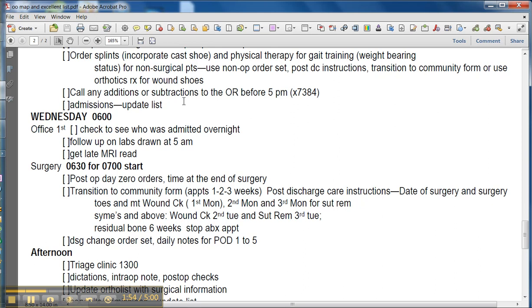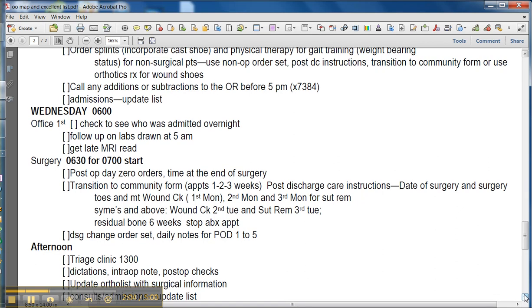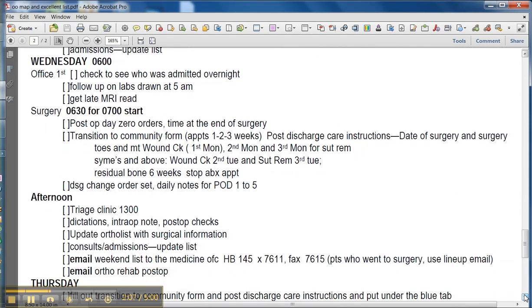Then Wednesday morning, I recommend that you get in around 6 o'clock so that you can check and see who was admitted overnight. Not that you're probably going to do anything about that, but just so you have an idea of what needs to be done, because people are going to start calling you if something was left out, like medication orders for pain meds, etc. You may need to be looking up labs that were drawn at 5 a.m. There's orders on the NPO orders for crits and PTTs to be drawn again at 5 a.m. You may need to be looking those up. You also may be listening to the linear system to get the readings on MRIs that were done after you went home.